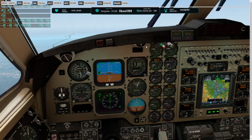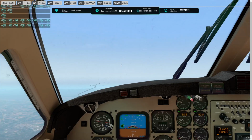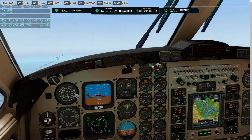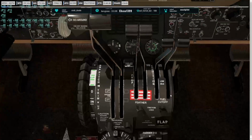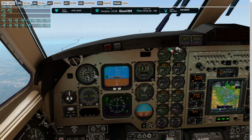Alright, we got the lights out. L damper is on. Seatbelts, we can turn the seatbelts off. Cabin pressure should be climbing. Yeah, we're up there now, so we're good on cabin pressure. Last thing to do is set the standard transition altitude, which everywhere in the United States is 18,000 feet, otherwise known as flight level 180.